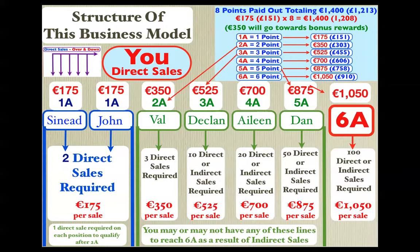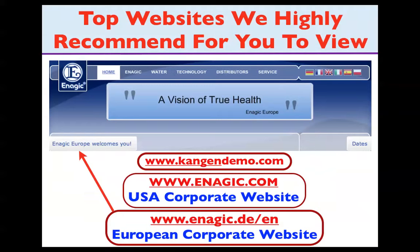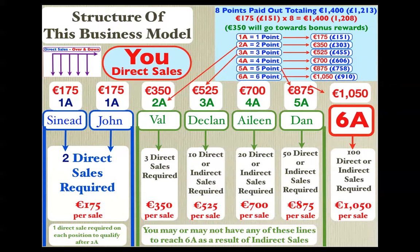So you can see here now, we'll start off with the blue over here on the left hand side where we've got Sinead and John. So Sinead and John are your first 2 direct sales. So that's what's required to move forward to be a 2A distributor. So you can see here now we'll start off in your 2A with Val. What's required here is 3 direct sales are required. So if your first 2 done with Sinead and John, your third one is going to be Val.